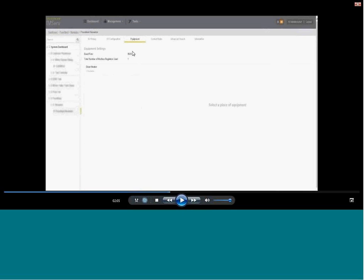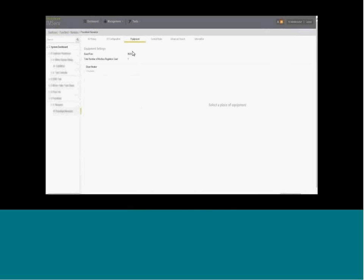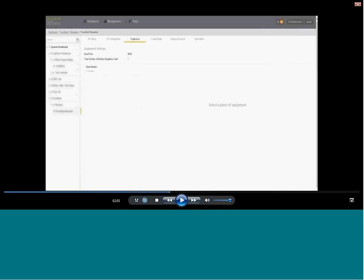This is the equipment tab, so if we've got any Modbus equipment set up on site, then we can see its configuration. On this particular site, we've actually got a small panel meter that's recording the kilowatt hours from a door heater.